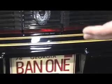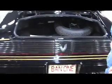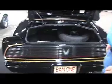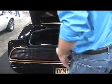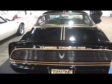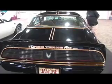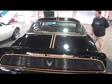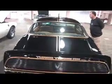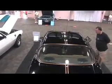The rest of the components on the car, the spoilers and things like that, these are original spoilers. Why don't you close that lid for us and we'll take a look and see what it looks like from the back. This has the correct turbo decals on here, correct color. Everything is matched up. Stripe on the roof.